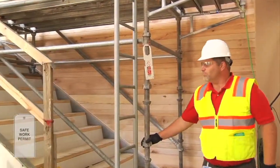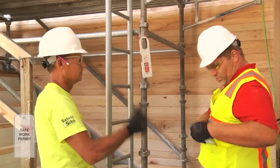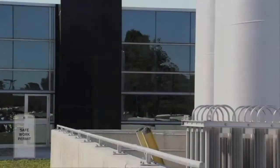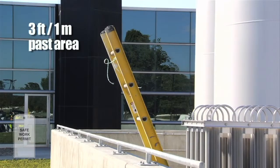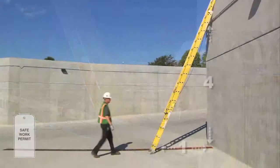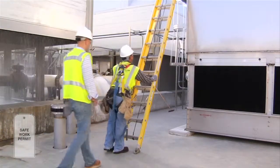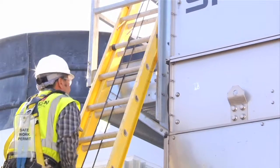Scaffolds must also be inspected daily by the competent person and be properly tagged with a green, yellow, or red tag designating the status of the scaffold. Extension ladders must extend 3 feet or 1 meter past the area you are accessing, must be tied off at all times, and always be at a 4-to-1 angle. You must maintain 3 points of contact while climbing any type of ladder and have additional fall protection when you have to work over 6 feet or 2 meters.